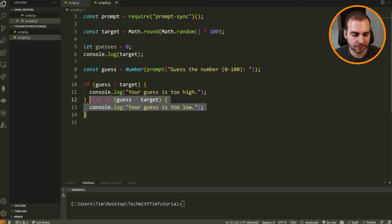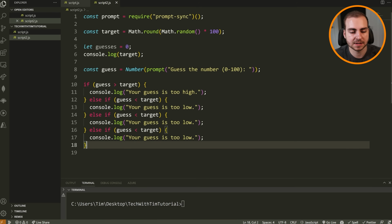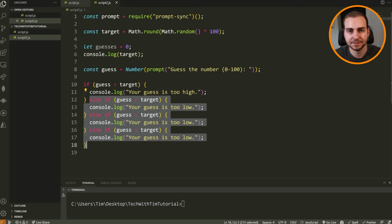Now, the interesting thing with the else if is that you can put as many of these as you want, and you can check a bunch of different conditions in a row and be able to skip checking them if one of them evaluates to true. So the advantage, again, is that if this is true, we don't check any of these.